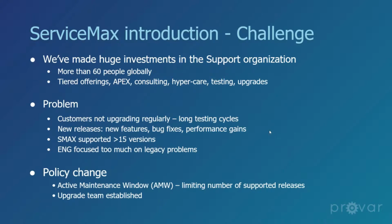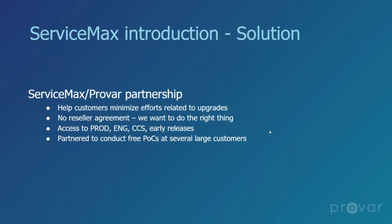Lastly, and most importantly, why we're on this call, we partnered with Provar to see if we could offer an automated testing solution. We quickly saw the fit with Provar, the many benefits they had to offer. So we connected them with our product, engineering, and CCS teams. Provar has exclusive access to these teams. We're not working with any other vendor to do this.